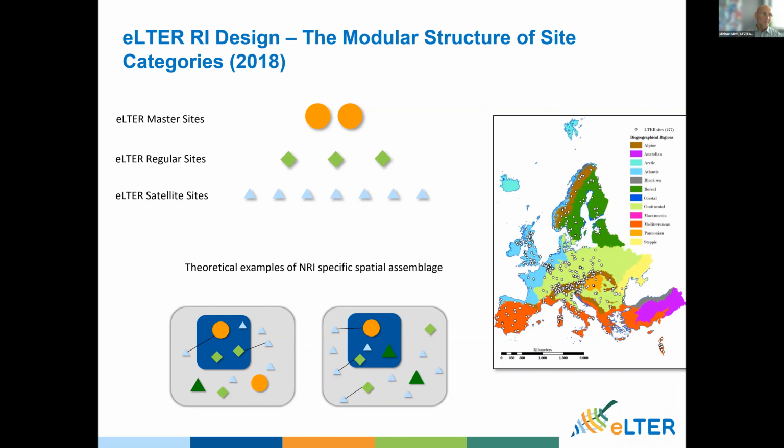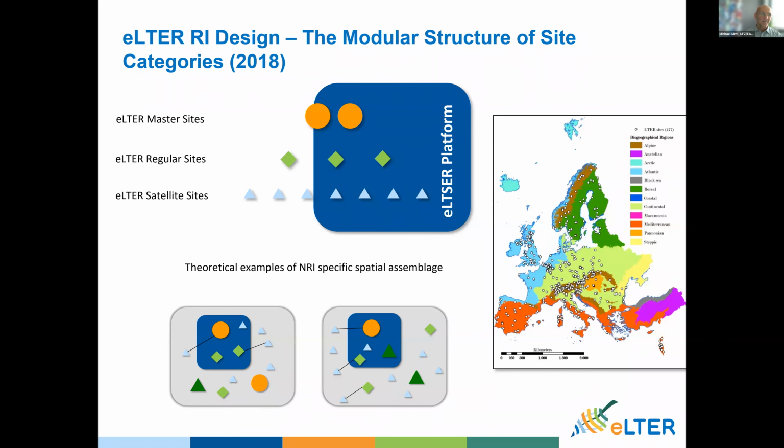Concerning the site categories, a little bit more detail. The site categories represent a hierarchy in costs, in instrumentation, and related to that, a hierarchy in terms of numbers of sites. So we can afford more sites of the cheaper categories, and of course fewer of the more expensive ones. And according to the explanation of the LTSER regions and platforms, there would be these elements that are of larger scale, and typically sites that cover the main habitat types occurring in a given landscape would be lying within these LTSER platforms.